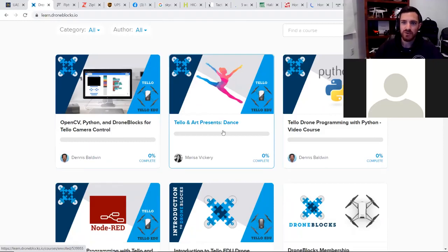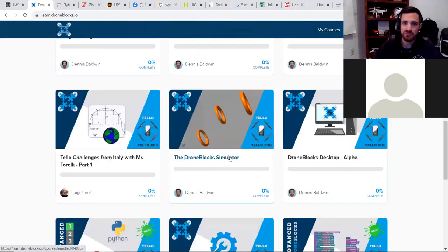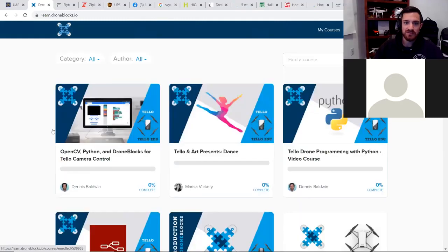This Drone Blocks is the resource that educators have and can use to support the integration of drones into the classroom. Each of you will find that there's one thing that might pertain more to what you're doing. There's a course here on dance. It's using this drone and programming it in a way that shows off the creative, the STEAM, the art side of things. So it's not just about rigid, technical numbers. You can do a lot more with this than just what people would think of as coding or programming. Coding and programming is just the beginning.